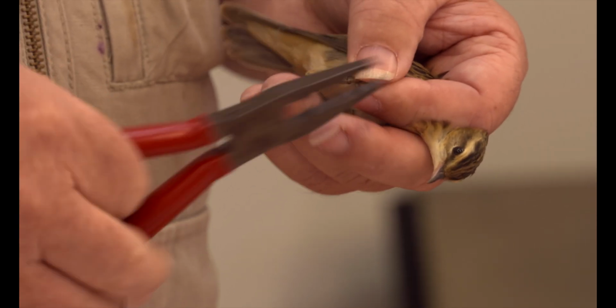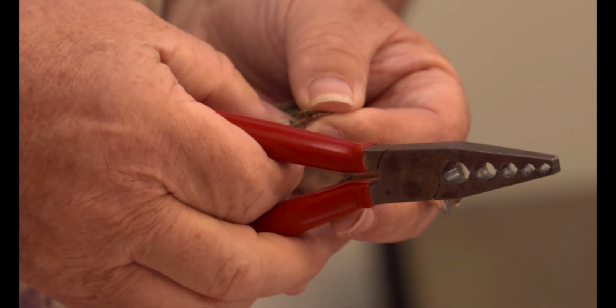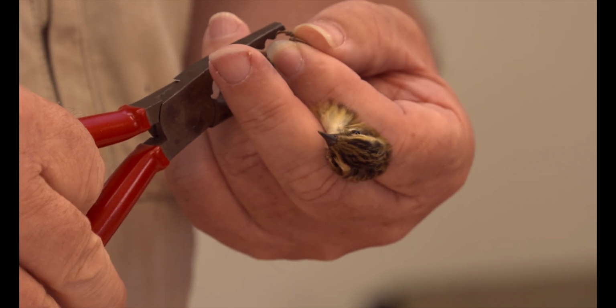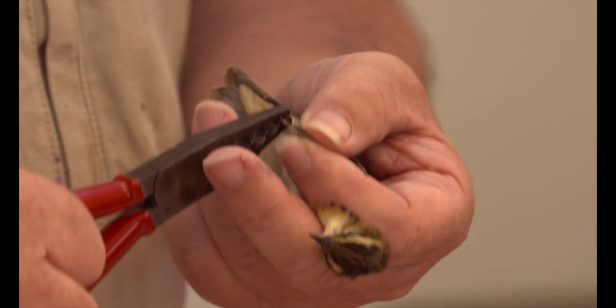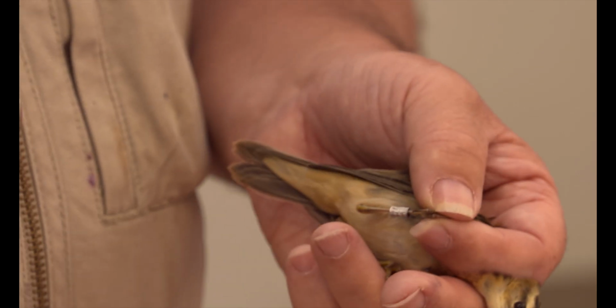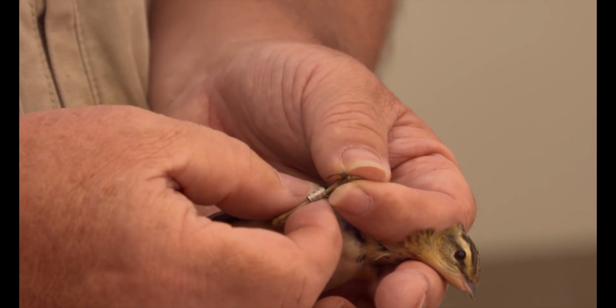Each metal ring has a unique code on it. Therefore, if this bird, when it is released, was to fly to, let's say, South Africa, and someone caught this bird there, they could read the unique code on the ring and find out where the bird came from.